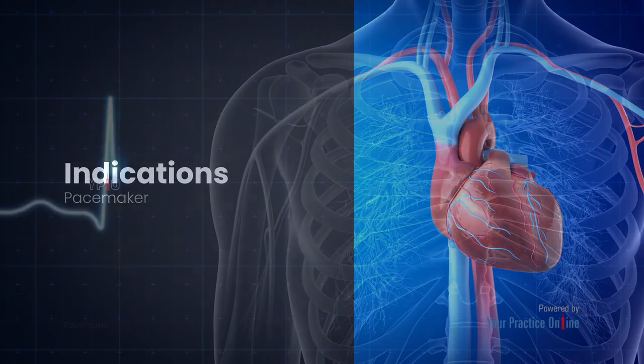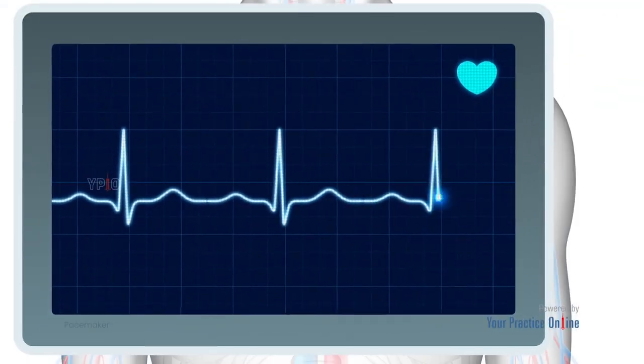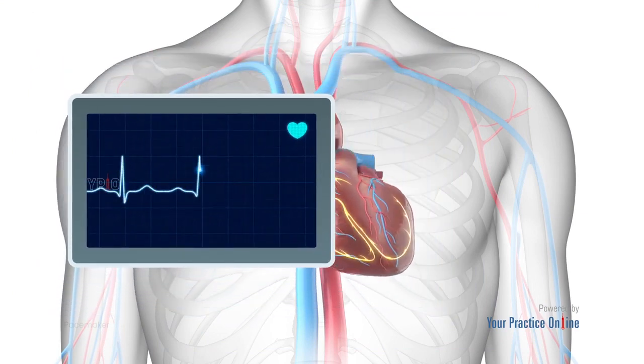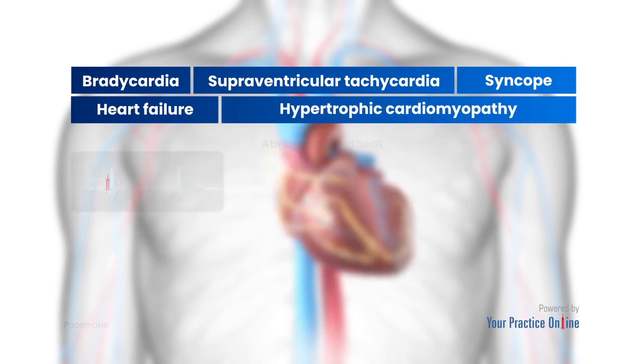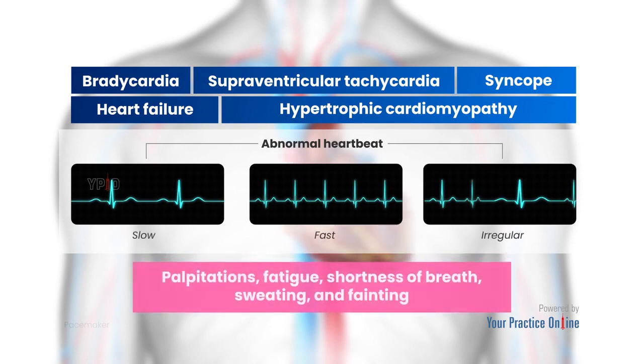Indications. Abnormal heart rhythm and symptoms associated with it is the main indication for pacemaker implantation. A number of heart conditions such as bradycardia, supraventricular tachycardia, syncope, heart failure, and hypertrophic cardiomyopathy can disrupt normal heart signals and cause an abnormal heartbeat, which may be too slow, fast, or irregular, and can lead to symptoms such as palpitations, fatigue, shortness of breath, sweating, and fainting.